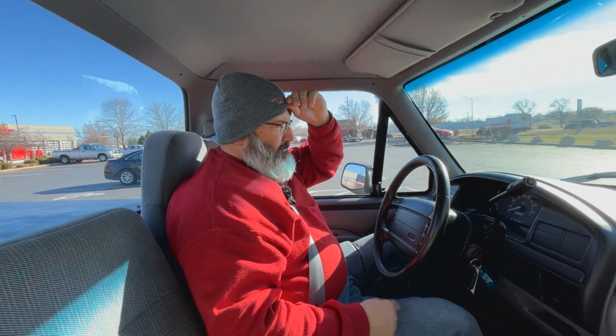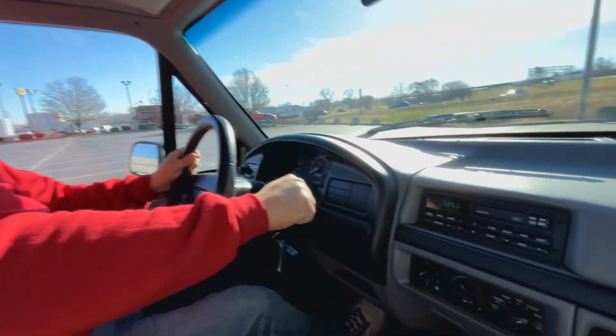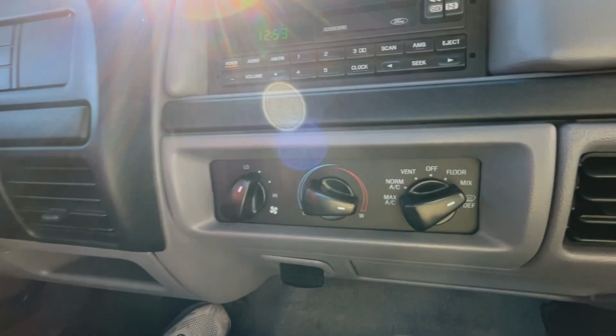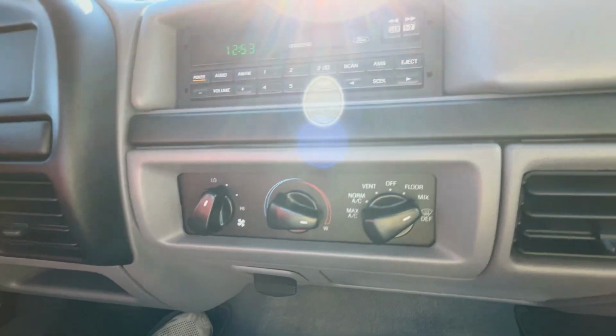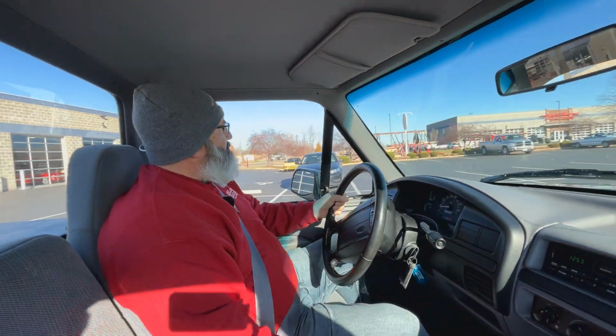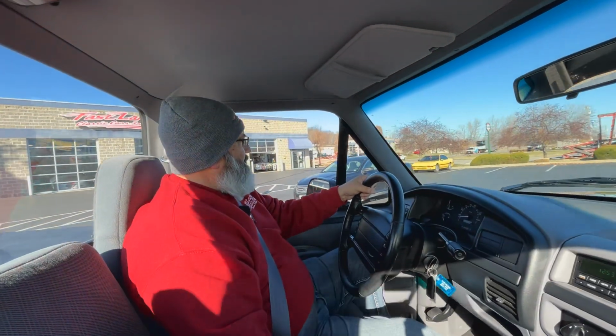It's cold today. It is cold. And look, there's our cassette radio player. There's our heater controls, very easy to use. It's a very simple time back in 1996. Not a whole lot going on. And with this engine, my God, it's gonna last forever.